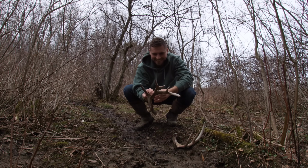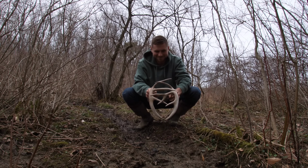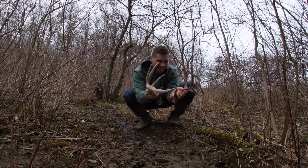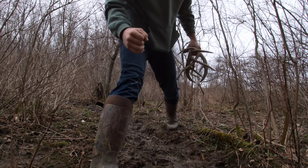Oh my gosh. Look at that split G3. Man. Look at that buck. Right here in this freaking swamp creek bottom. Man, look at that. Man. That's what it's all about right there.